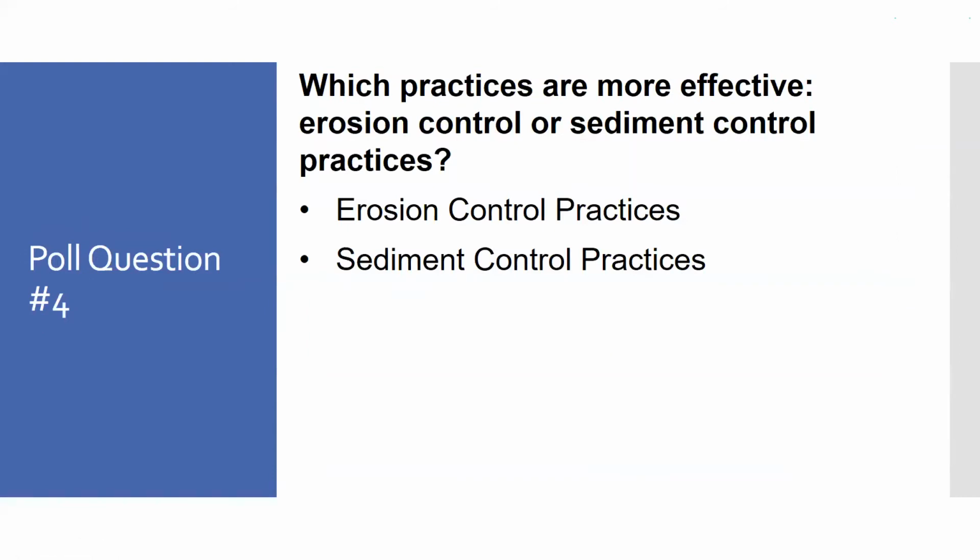All right, which brings us to our next poll question. Which practices are more effective, erosion control or sediment control practices? And Scott, if you can show poll question number 4. Thank you. All right, and let's go ahead and show those answers. Okay, so 81% of folks got it right. Good job. Erosion control practices are more effective.